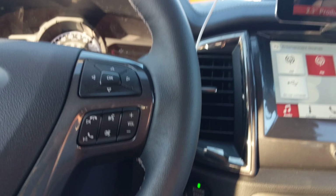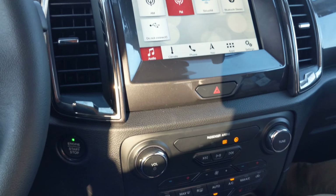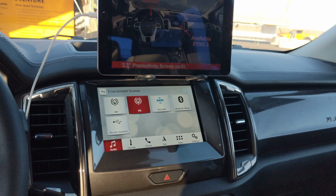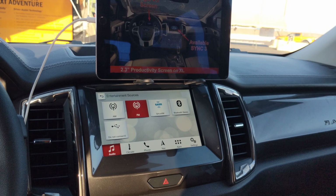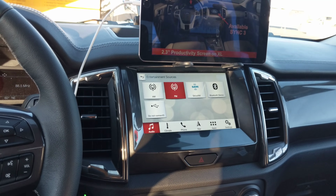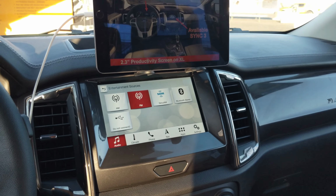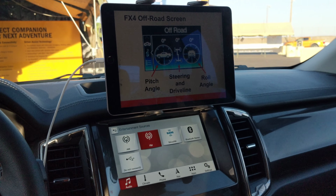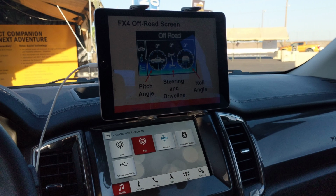If you get XL and XLT, the number of screens go down and the size of screen goes down in regards to the productivity screen. In XLT, you'd only get one 4.2-inch display. And then on XL, you'll get a 2.3-inch display. Available Sync 3 as well for XLT. FX4 off-road package, you'll get the screens.